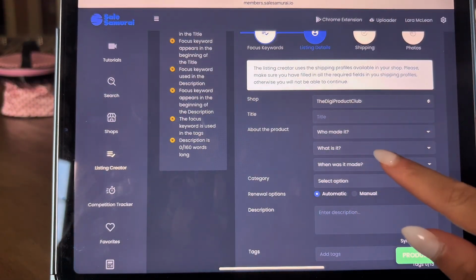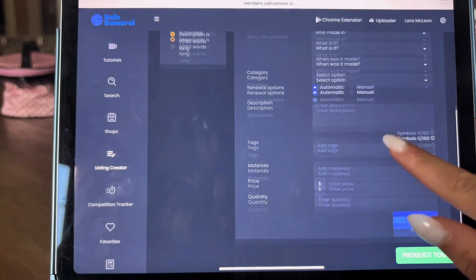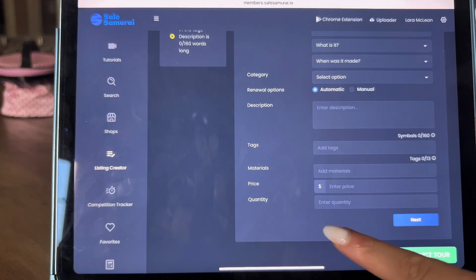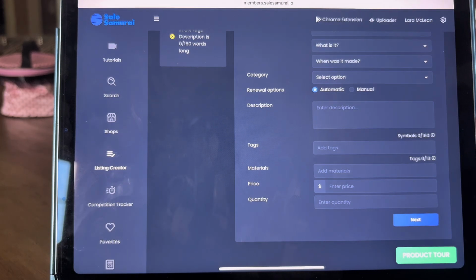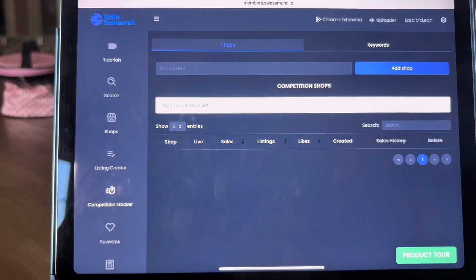So it'll help you create a title. It'll help you create a description. It'll help you add the tags, everything right in Sales Samurai, which makes it so much easier when you are selling on Etsy. Next is the competition tracker.